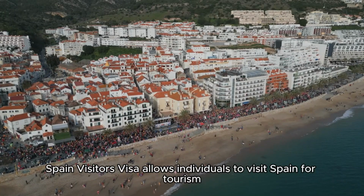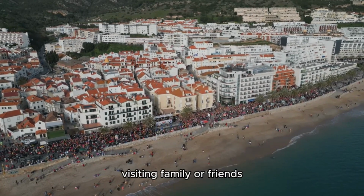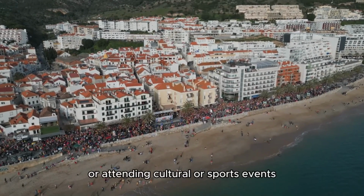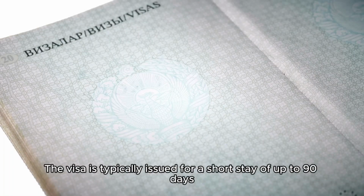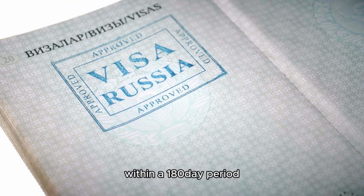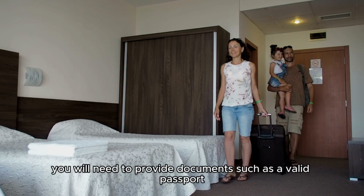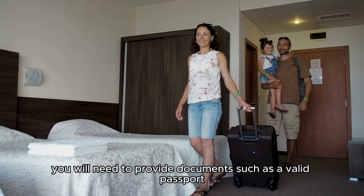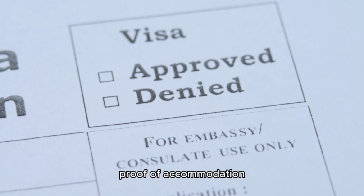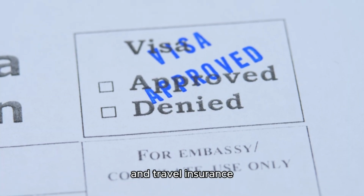Spain Visitors Visa allows individuals to visit Spain for tourism, visiting family or friends, or attending cultural or sports events. The visa is typically issued for a short stay of up to 90 days within a 180-day period. To apply for a Spain visitor's visa, you will need to provide documents such as a valid passport, proof of accommodation, travel itinerary, financial means to cover your stay, and travel insurance.